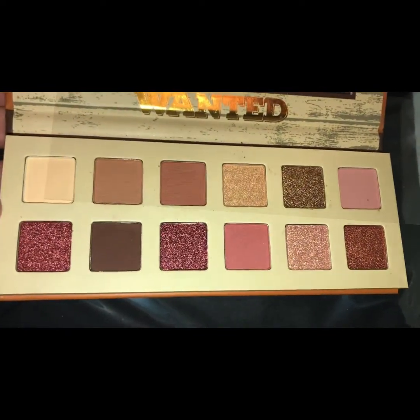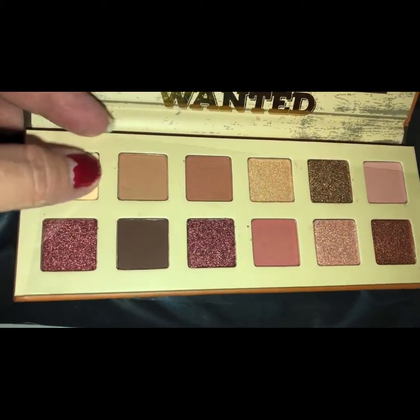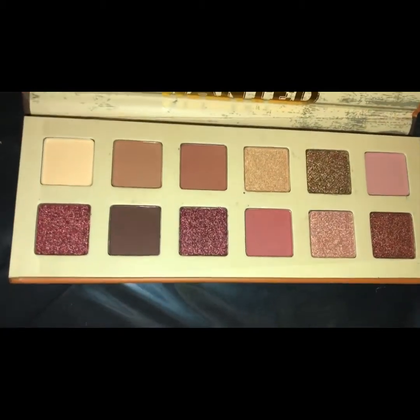It's going to be hard for me to put this one in a giveaway. It probably still will end up in a giveaway because I just have too many and I don't want to waste it. But yeah, that's a really pretty one. That I like.